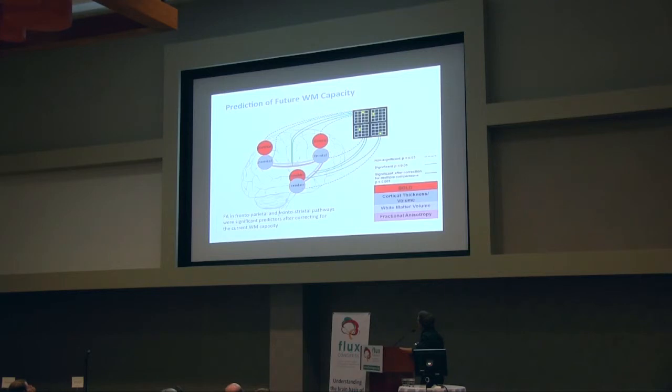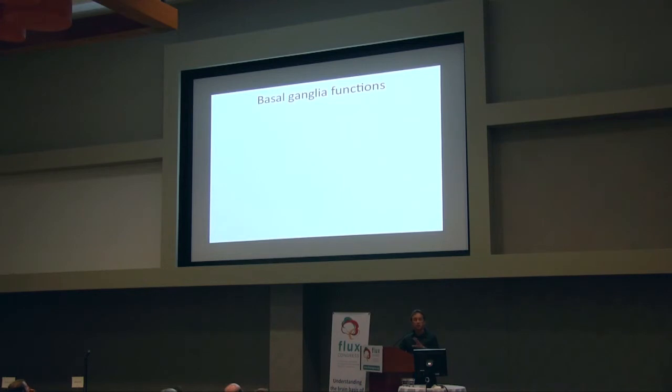And you can do this with or without taking away the effect of age or baseline capacity. So this is, again, showing a very different pattern, whether you correlate to current capacity or whether you're trying to predict future capacity. And it's interesting to try to relate this to basal ganglia functions. Basal ganglia are doing a lot of things, of course, but in this context, it's interesting to look at the functions relating to learning. We know that they are important for implicit learning, for habit formation.